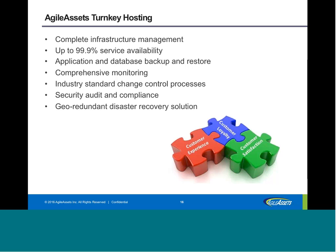AgileAssets Turnkey Hosting services use industry-standard change control process. We do look at application training and also provide proactive capacity planning. If our customer solution has increased number of users or the volume of data has changed and increased significantly, we can react proactively and increase the capacity of our database server, add additional application service, change infrastructure to react proactively to those changes and modifications that are happening.